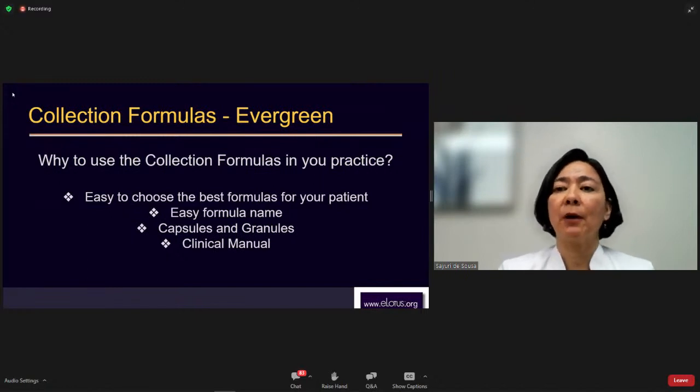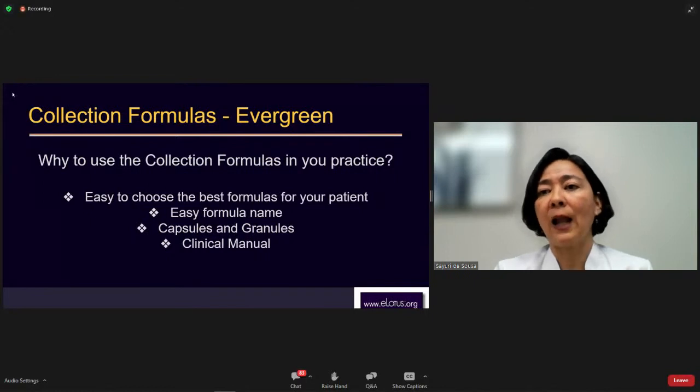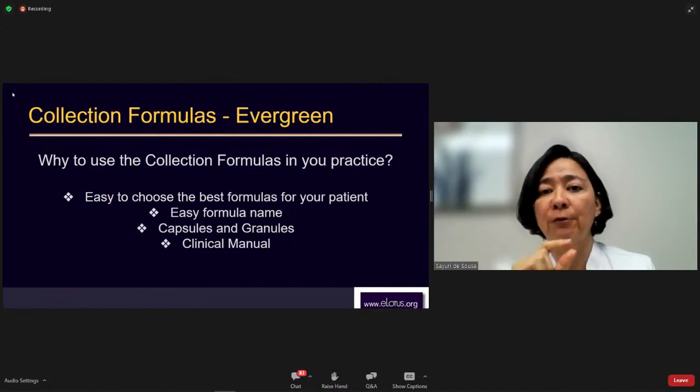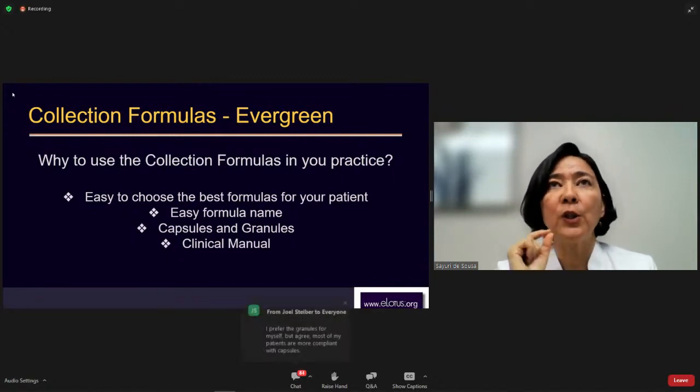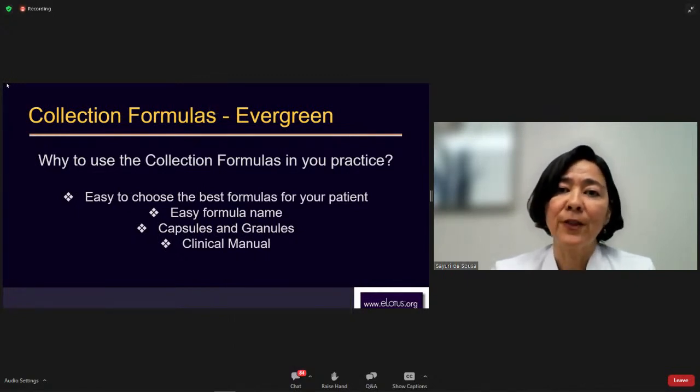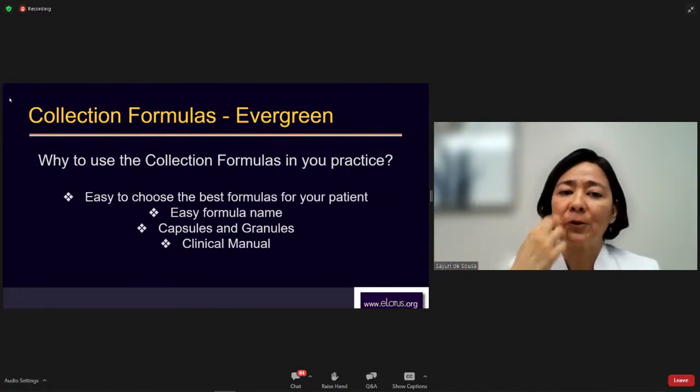Okay, but there is something about the capsules. When we are doing capsules, the amount of capsules will not be like allopathic medicine, 1 or 2 capsules per day, because each capsule holds just 0.5 gram of the herbal formula. So usually we will be doing 4 capsules 3 times a day. It is not for everybody. I prefer granules myself. Yes, Joel, I love the granules, but it's much easier for the patients to do the capsules.